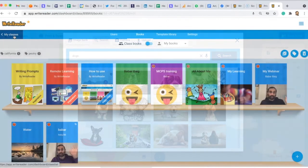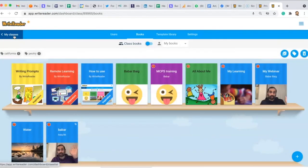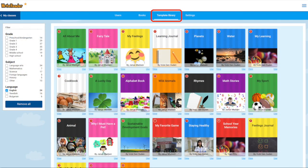The fifth premium feature I would like to point out would be no limit on the number of books on your bookshelf, which means no limit to the creativity of your students and their stories. An unlimited library gives students the space they need to write and share their learning again and again. Plus, teachers have unlimited access to the WriteReader template library with the option of saving template books onto your bookshelf and to share with your students.